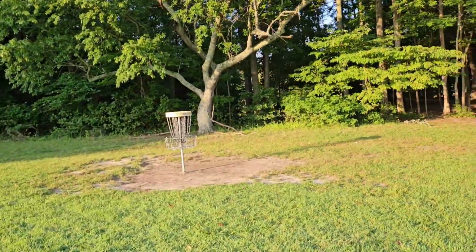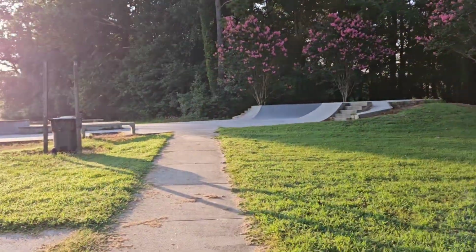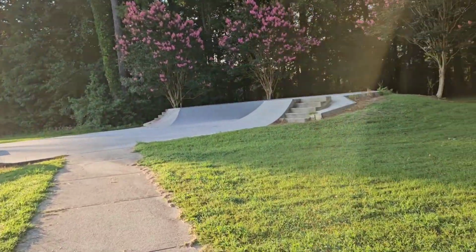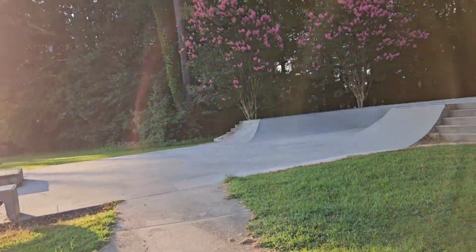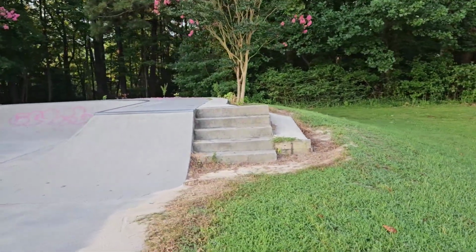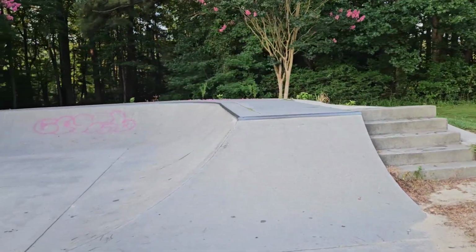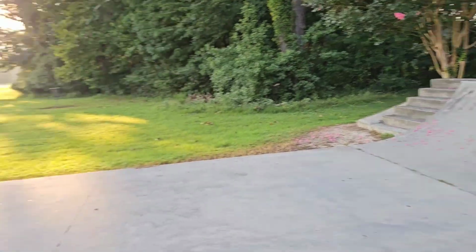Last little bit of disc golf over here. They got these things everywhere. So, little skate park right here. You can shred it up. Got little steps up there. Yep, this tiny little skate park. I imagine this is really beginner friendly.